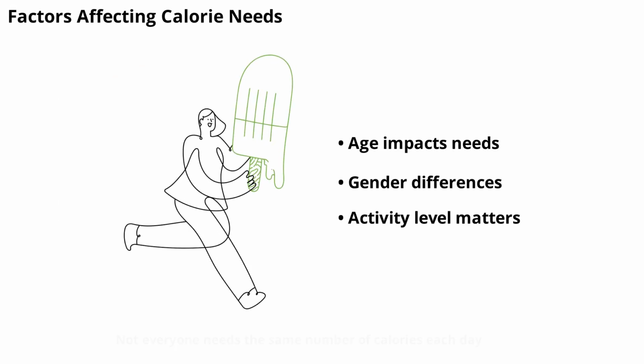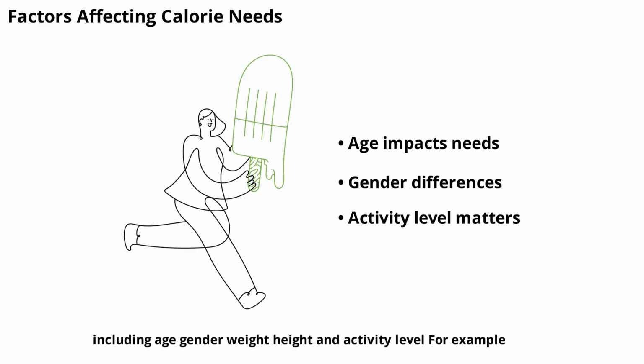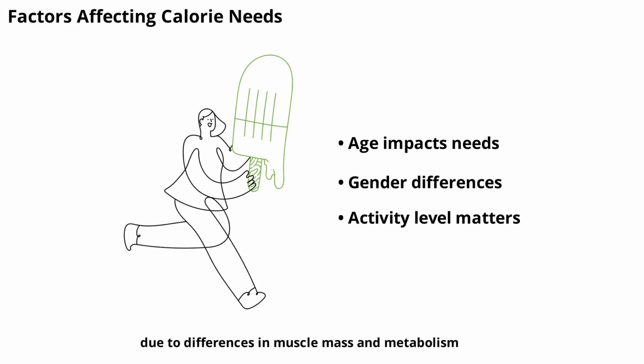Not everyone needs the same number of calories each day. Several factors influence your daily calorie requirements, including age, gender, weight, height, and activity level. For example, younger people and those who are more physically active generally need more calories. Men often require more calories than women due to differences in muscle mass and metabolism. Understanding these factors can help you estimate your own calorie needs more accurately.